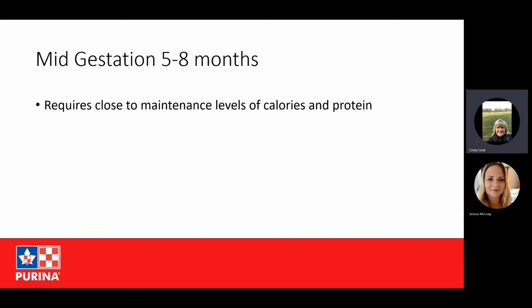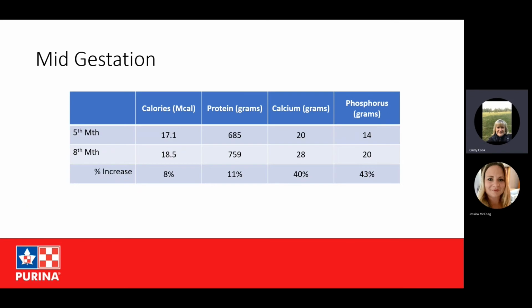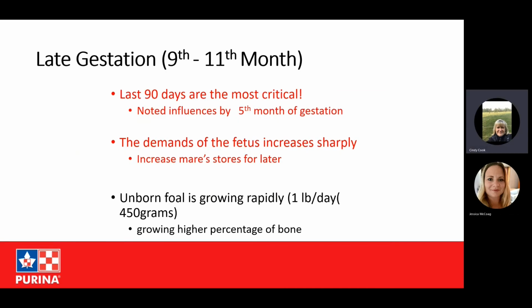In mid-gestation, the levels start to increase slowly, but are fairly close to maintenance. There is a higher bone turnover in the mare. This is an example of mid-gestation and how going from the 5th month to the 8th month, the calories, the protein, the calcium, and the phosphorus and the demands on that mare start to increase. The last 90 days are the most critical, but note it from before, influences from the 5th month and on are very important. The last 90 days, between the 9th and the 11th month, are the most critical, and it is influenced from the 5th month of gestation onwards. The demands of the fetus increase greatly and increase the mare's stores for later.